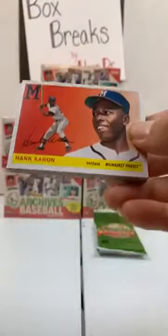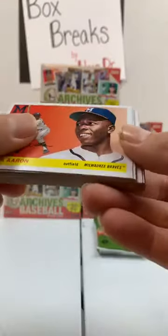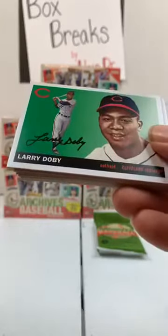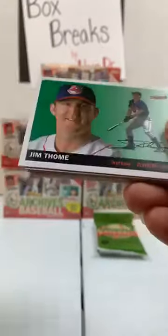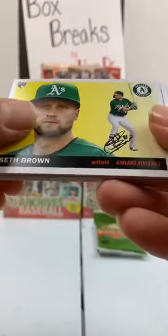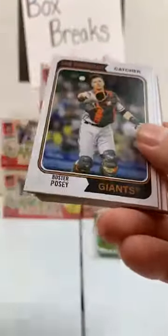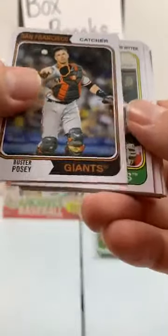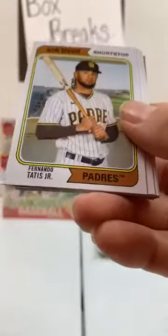There you go. There's a Hank Aaron. That goes to the Braves. Larry Doby to the Indians. Wade Boggs goes to Boston. Jim Thome to the Indians. Seth Brown rookie for the Athletics. Okay, here's a Trey Mancini to Baltimore. Buster Posey to the Giants. Chris Davis to the Athletics.